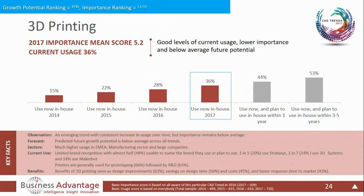As with last year, the recognition of brands is still quite limited, with almost half of respondents, about 48%, unable to name the brand that they currently use. 1 in 5, or 20%, are using Stratasys, and this is actually a slight reduction since 2016. But Stratasys is strongest in manufacturing and in the Americas region. 1 in 7, or 14%, use 3D Systems and MakerBot. Interestingly, both 3D Systems and MakerBot are actually stronger in sectors other than AEC and manufacturing. From a number of studies conducted in this space, we know that brand recognition remains low, so there's definitely an opportunity to build market share for 3D printer vendors here.